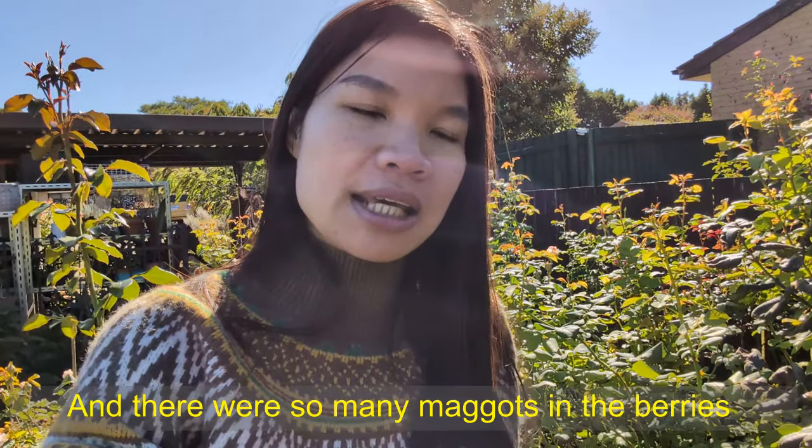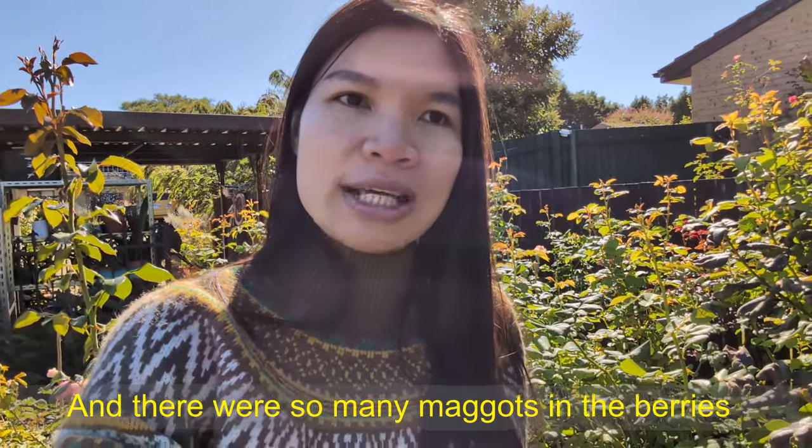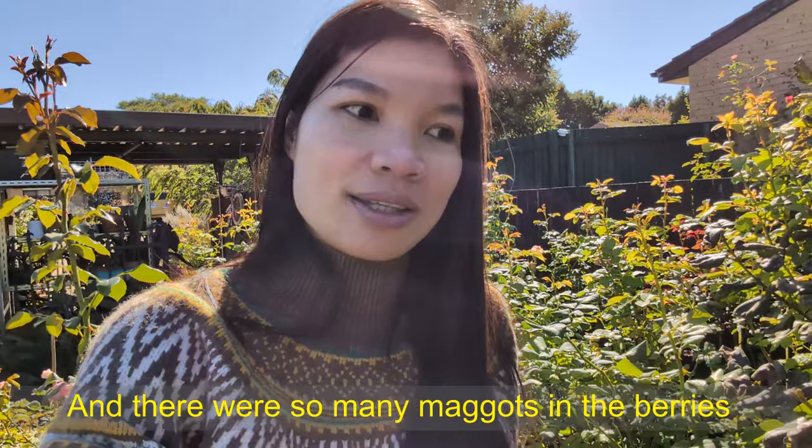Anyway, I think it's quite hard to net the berries and to bag them as well, because they don't grow like a whole bunch all together. They spread around, so it's very hard to net them and consider the care for them, watering them and things like that. It's not worth my effort.